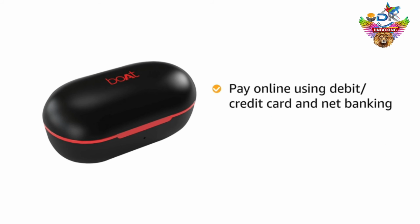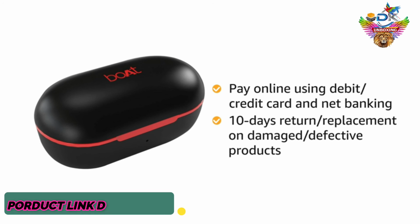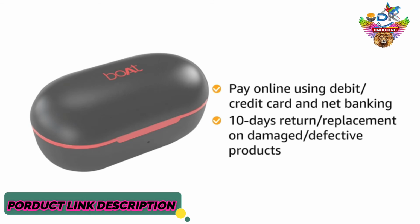You can pay online using debit or credit card and net banking. 10 days replacement policy for damaged or defective product.